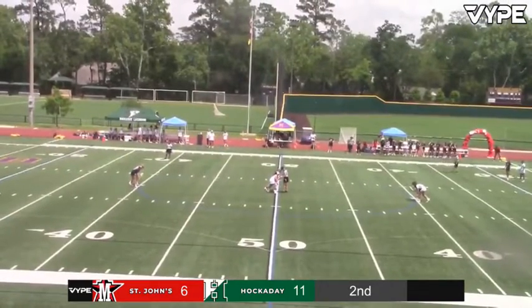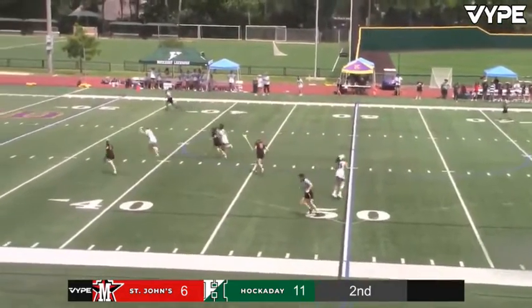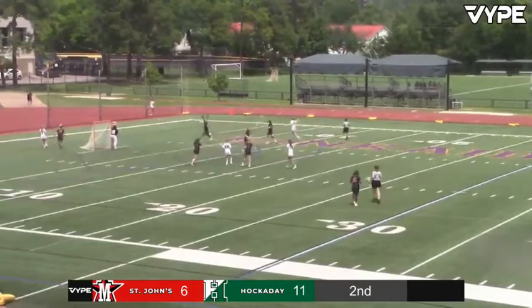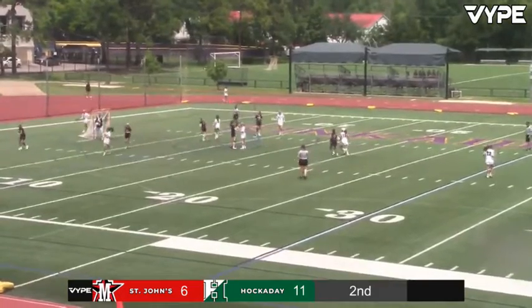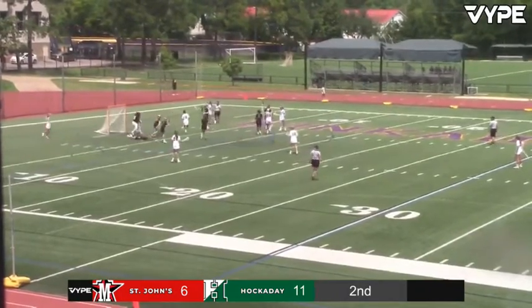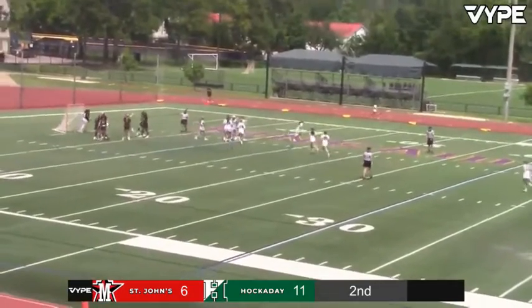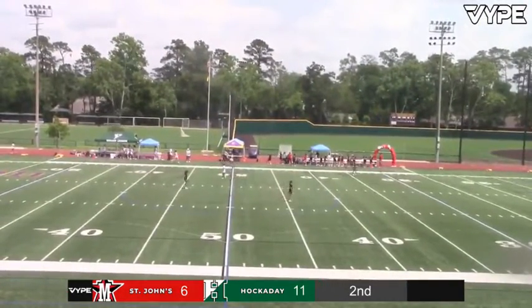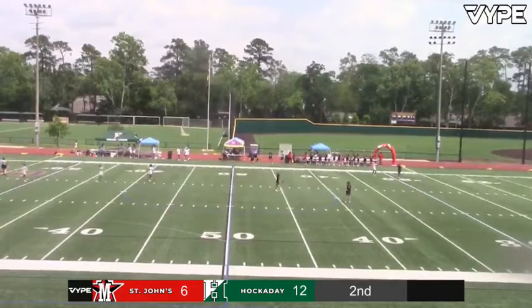And Jay Kwan taking the draw again for Hockaday. Draws it to herself, wins the draw. Quick release, forces the ball upfield. Great job by Hockaday getting the ball upfield quickly. You can see up at the top of the eight there, Hockaday running some sort of pick and roll. Great ball. Low roller. Draws all the defenders out of the 8-meter. Gives plenty of room for number 9, Suni Wang, to draw, drive and score. Brings score to 12 for Hockaday, 6 for St. John's. 8:08 left to go in the second half.